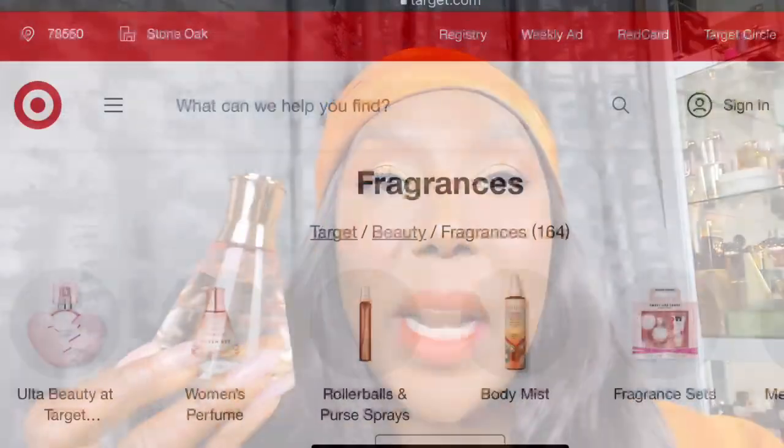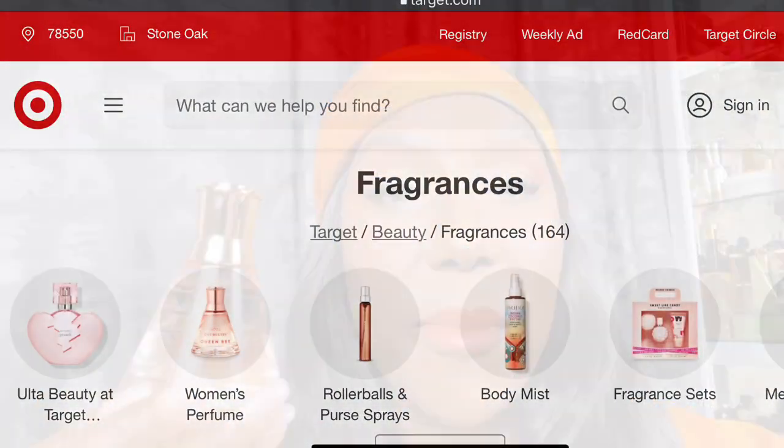So truly, let's get started, guys. Have you tried these fragrances from Good Chemistry yet? You can get these at Target. This one I'm going to recommend to you that I think is a top 5, or one of the 5 fragrances you need in your collection. If you like fruity and if you like floral, this is called Queen Bee.